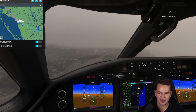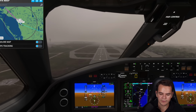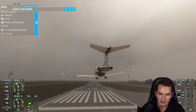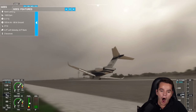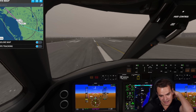All is well, Cessna Citation. We've got 2 ATC towers right here, which I believe might be gone. Whoa, that was a bit of a wind shear here. Jesus. Oh my. All right, there you go. Come on, we're landing now. 50, 40, 30, 40. All right, I genuinely did not expect that.